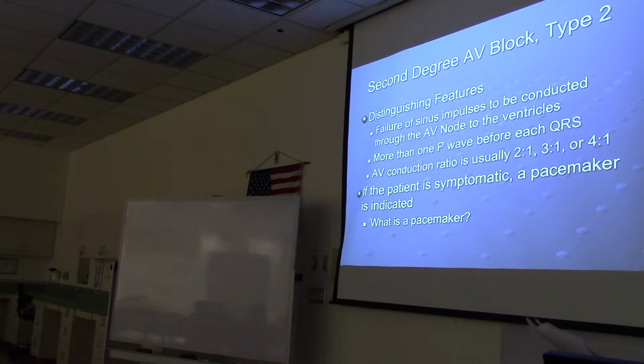Do you already have that in your notes? Yes. Hyperkalemia is also one, and then drugs are a cause. No, I don't have that. So you said anterior wall MI and degenerative change in the conduction system. Yes, those are the two which are the causes. Okay.